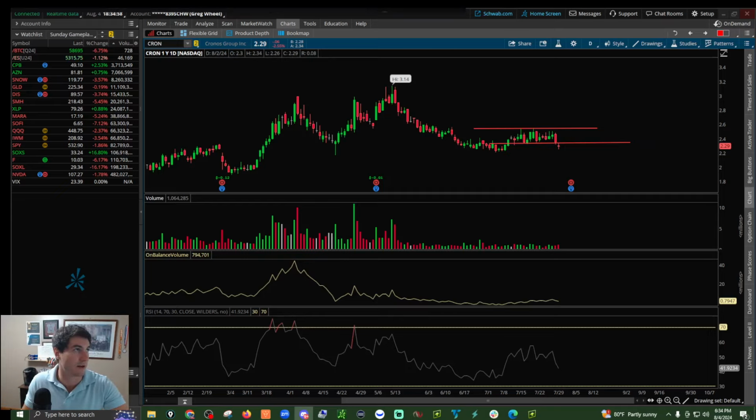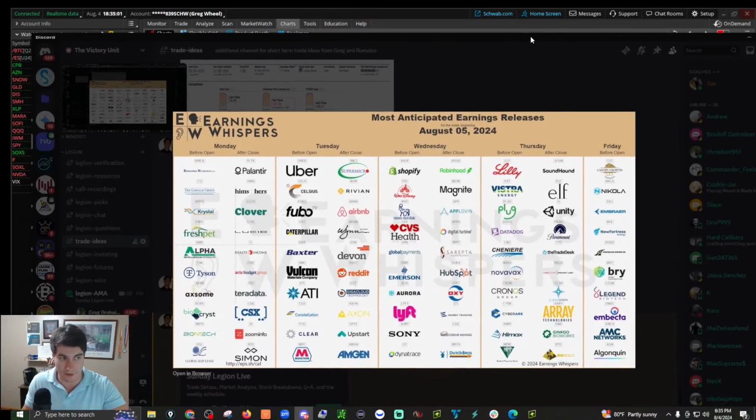So let's take a quick look at earnings. Here's the earnings calendar for this week. Palantir's a great stock to trade options on. Lucid's a good one. We've got Realty Income, that's kind of just a dividend stock. Uber's going to be interesting. It's a good day trading stock, swing trading stock. Same with Celsius, a good day trading stock there. You got Caterpillar, a big one from the industrials. Fubo TV, I don't know how they're not bankrupt yet, but we'll find out.